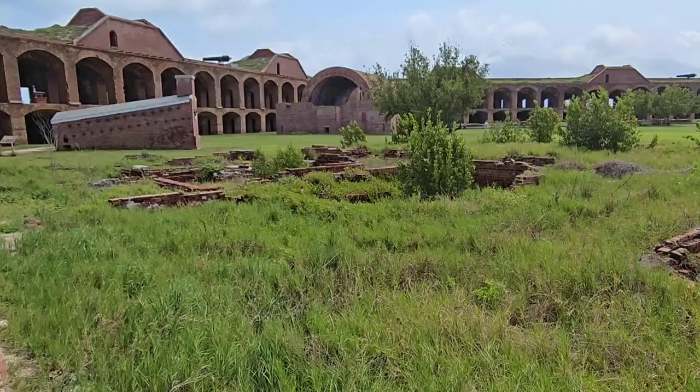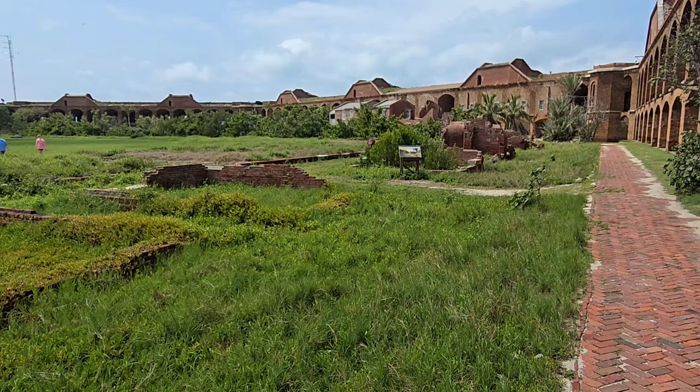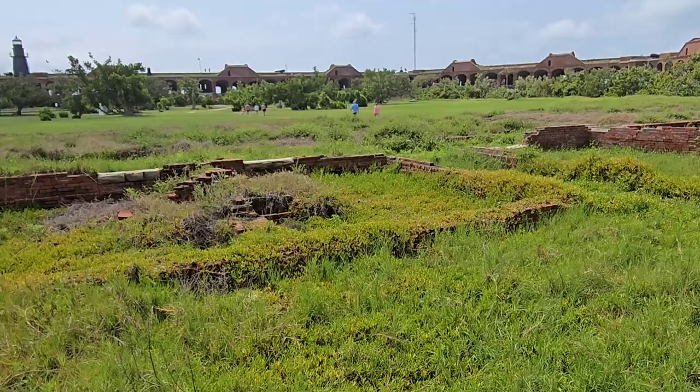So this here is where they had the officers' quarters back in the day. These are the remnants of the foundations. They had the sign back there, I took a picture of that. It has several kitchens, and women and children and soldiers alike.